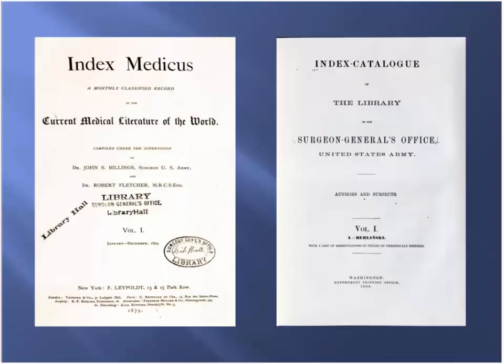And so there were two publications that the Army began in 1879-1880. The one that you're seeing on the left, the Index Medicus, is the one that grows up to be Medline and now PubMed. And the publication on the right is the Index Catalog of the Library of the Surgeon General's Office, U.S. Army. The Index Catalog was a U.S. Army publication, but the Index Medicus was not.